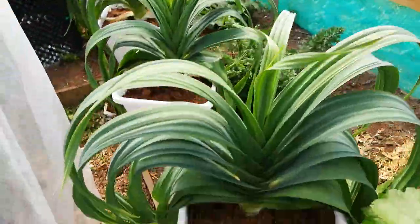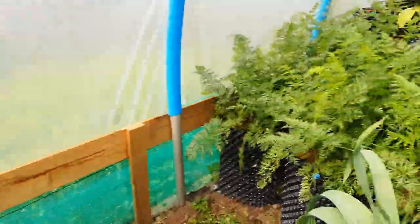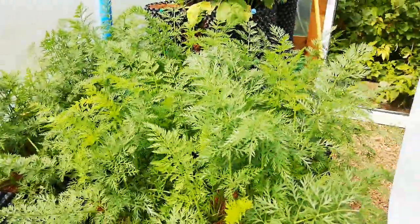But yeah, these leeks are looking quite nice. They've got about 15 flags on them or so, so they're not looking too bad. Maybe it's 18 flags.